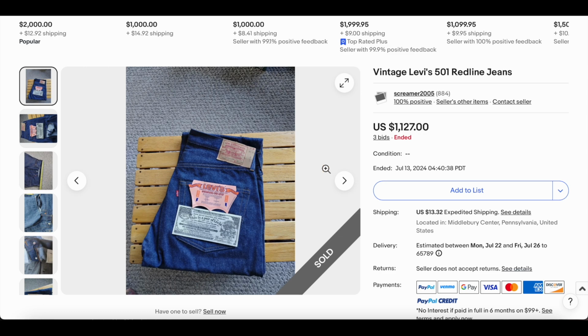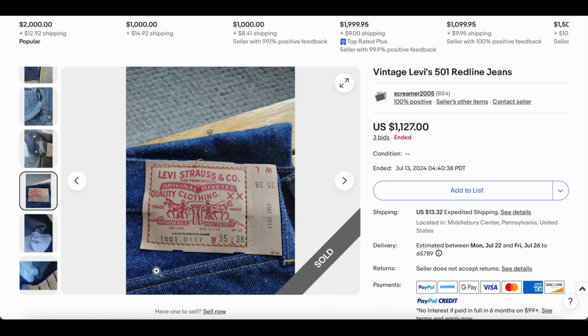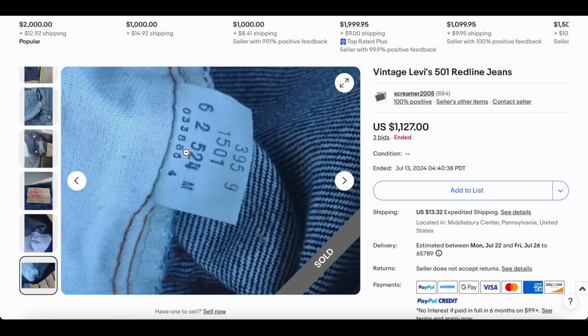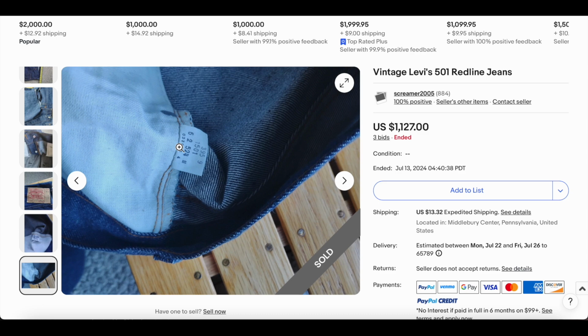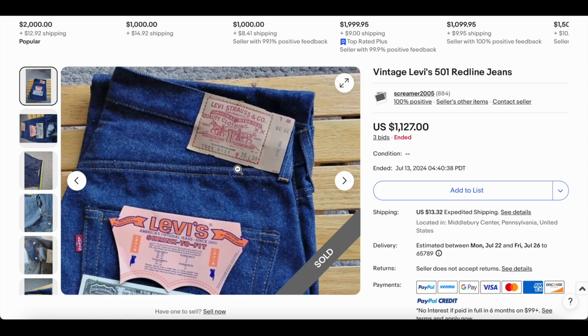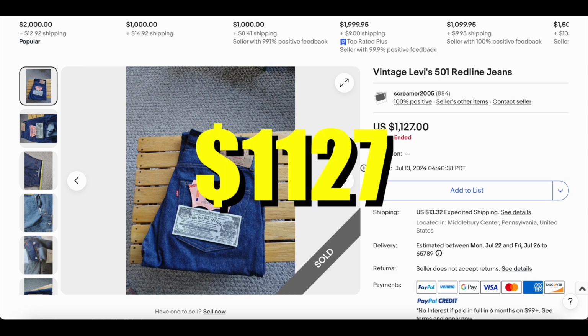I'm gonna guess that these are from the 80s. Let's take a look. The patch is definitely giving me the 80s for sure. And we're gonna look at 1982 on this one. We have a pair of 501s from 1982. They are dead stock and they are in a really interesting size here, 35-38. So plenty of shrinkage opportunity here. This one, after 3 bids, sold for $11.27.